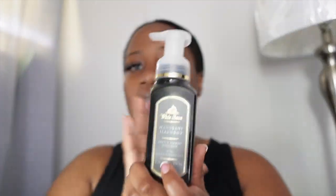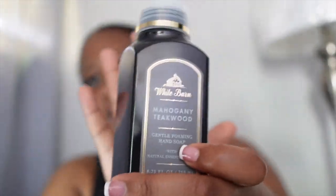So I got Mahogany Teakwood, y'all. I bought three of these because I like the Mahogany Teakwood candles. I just like masculine scents, y'all. I don't know, don't fight me. But like I said, I got three of those the day before Mother's Day, so I'm fully stocked on those.